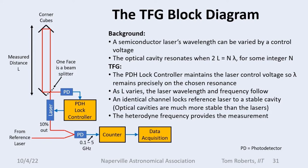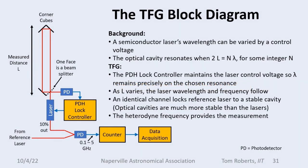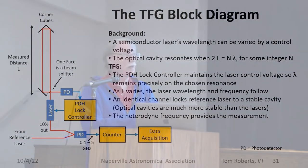PDH stands for Pound-Drever-Hall. They're guys from JILA and now NIST who invented it. The point is that the controller, you first have to know that the laser can vary its wavelength with this control voltage. And the second thing you need to know is an optical cavity resonates when two times its length is equal to some n times lambda, the wavelength of the laser. N can be large. In our Michelson, N is about a million. So it's okay. The point is that the controller keeps the laser at a resonance.